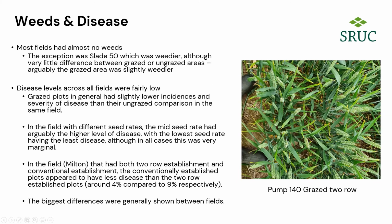Moving on to the disease levels, across all fields these were fairly low, and again, we would have had fungicides applied. Grazed plots in general had slightly lower incidence and severity of disease than their ungrazed comparison in the same field, but it was pretty marginal. And in the field that we had the different seed rates in, I think we mentioned that when we went through the table, the mid seed rate had arguably the highest level of disease, although it was still pretty low. It was about 5 or 6%, I think, with the lowest seed rate having the least disease, although it was really marginal.